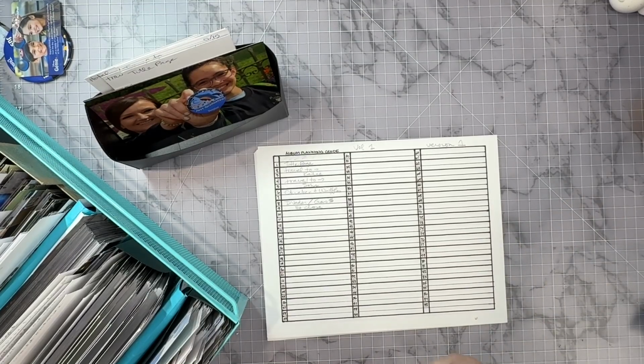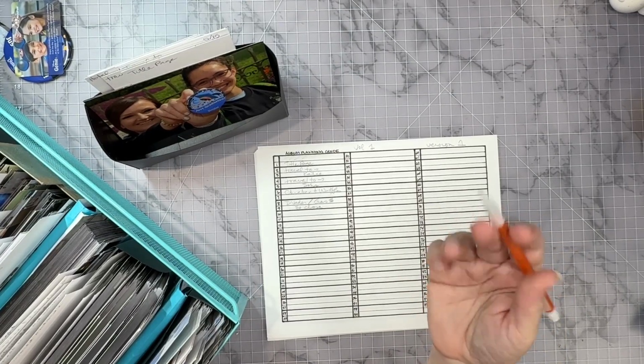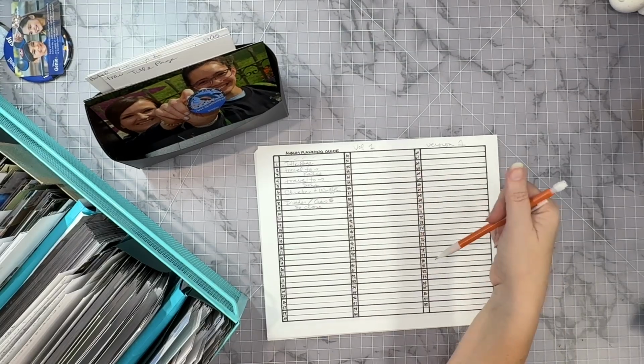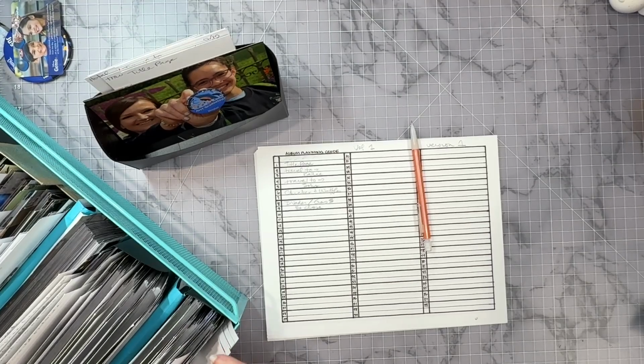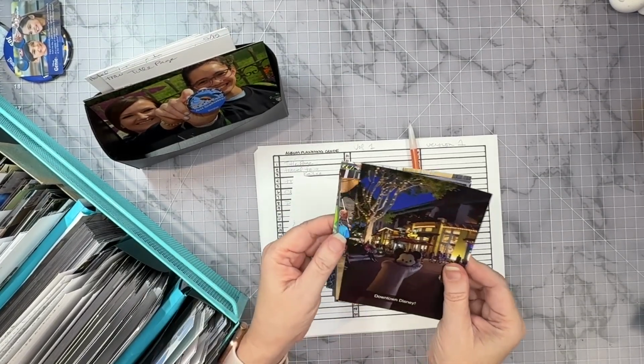This is a huge project. I don't usually do this many pictures at once, and so it doesn't usually take me this long. Most normal people, it doesn't take this long. But this part's going to take me a little bit longer, because I want to just go through and figure out. For instance, Downtown Disney, I have this stack of photos. And so I will look.